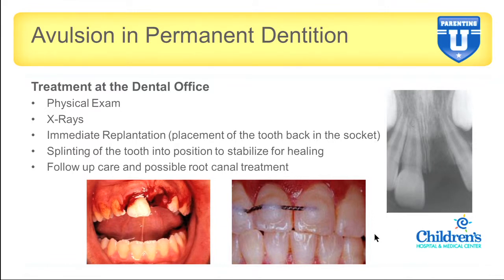Hopefully the tooth is preserved in a storage medium. We'd take that and reimplant it and then make a splint to hold it in position to stabilize it for healing. And then there's quite a bit of follow-up care involved with preserving a tooth like this. So there'll be a number of steps involved in trying to save that tooth, but the best thing you can do is locate it as quickly as possible, get it in that storage medium, whether it's milk or saliva, and then get to your dentist's office as soon as possible.